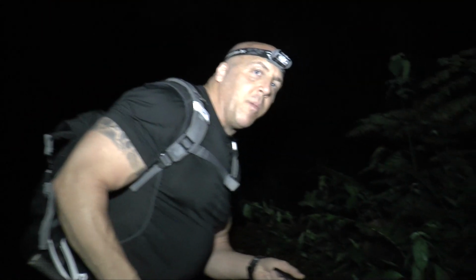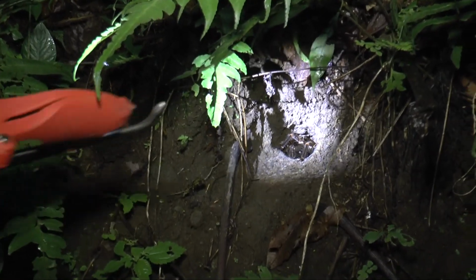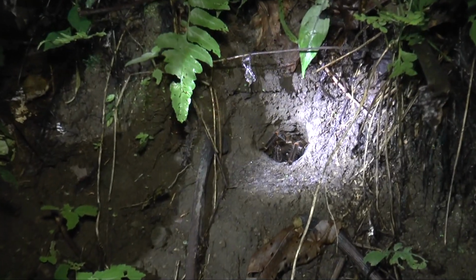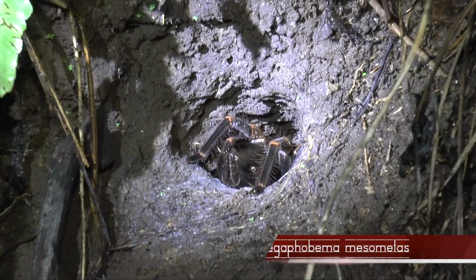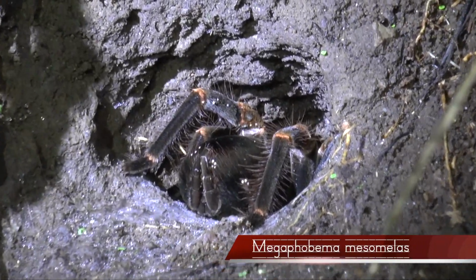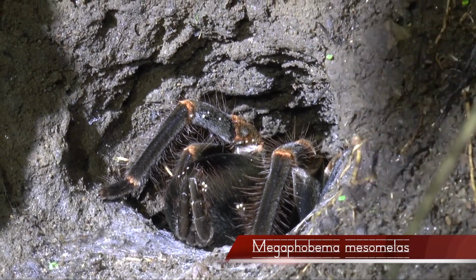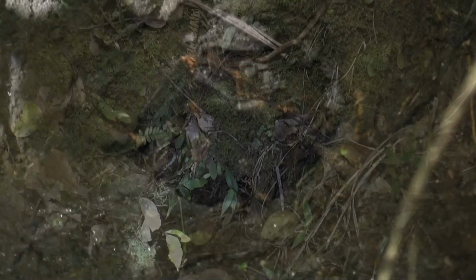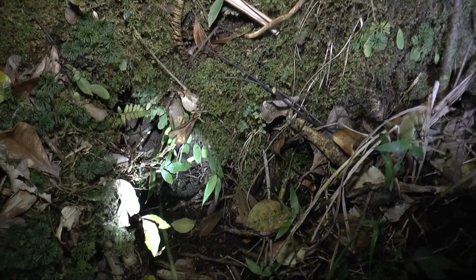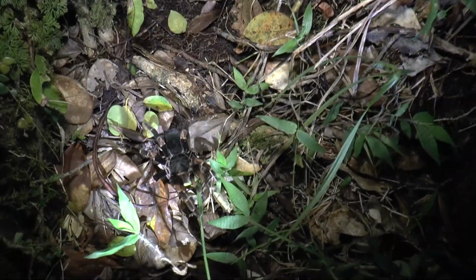There's another Megaphobema mesomelos. It's a big orange-knee tarantula. We'll try to tease this one out. Just want to get it on camera, just in case it digs deep inside there. That's a pretty big one. And you can see how the holes aren't really webbed out like a lot of other tarantula species that are terrestrial do. They just kind of live in bare holes. There it is. Whoa, that's big.